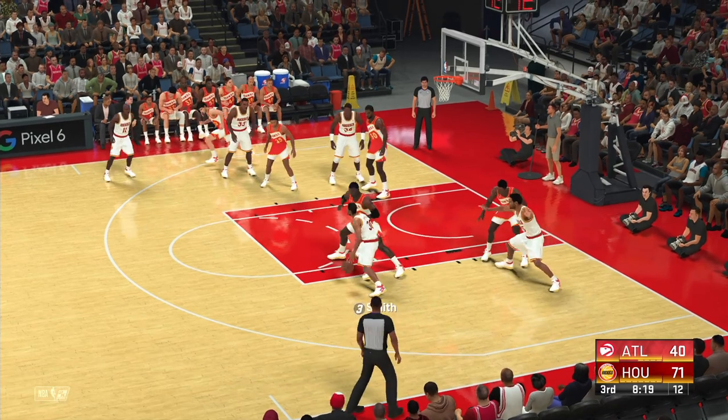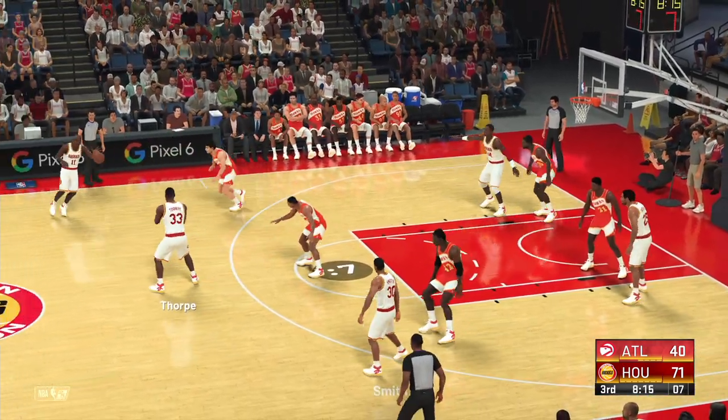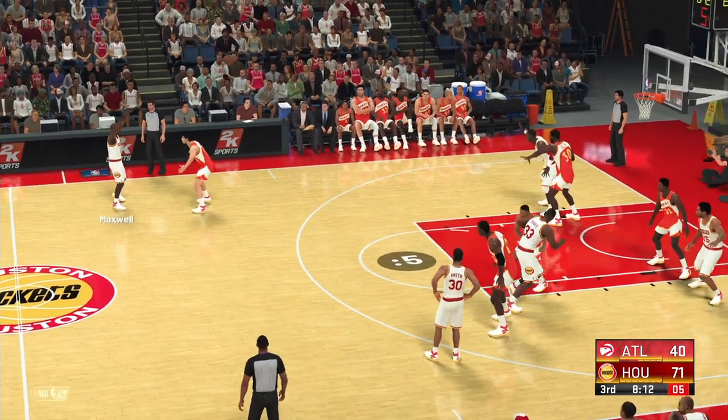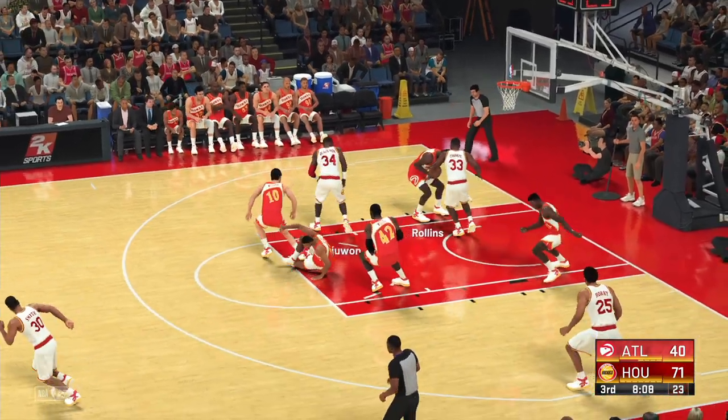Now here's Smith. He's got 9. Pass to Thorpe. Down to 5 on the shot clock. With the teardrop. Olajuwon can't get it to go.